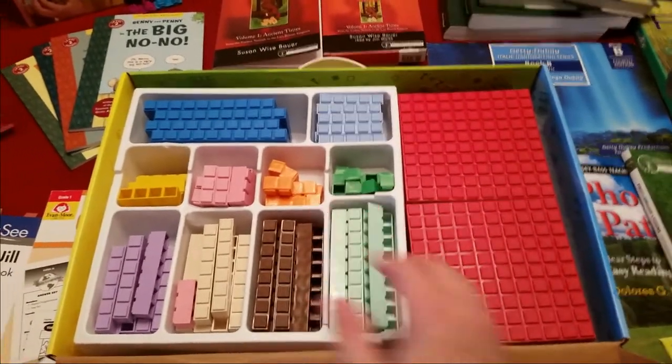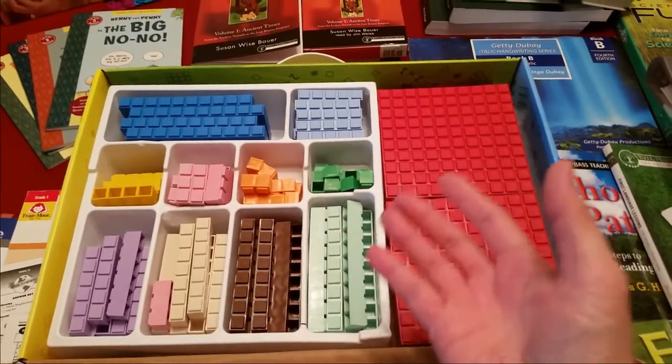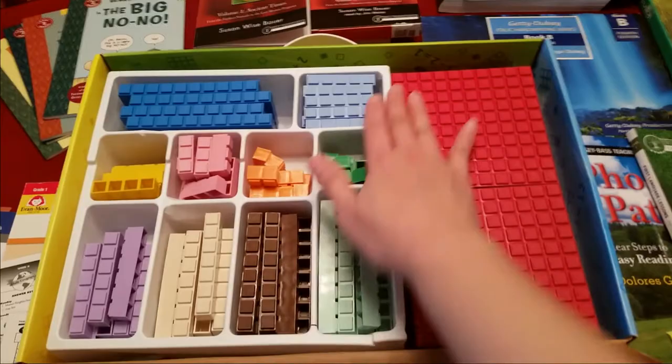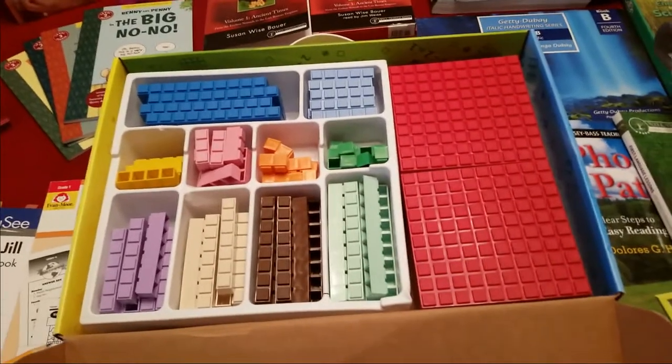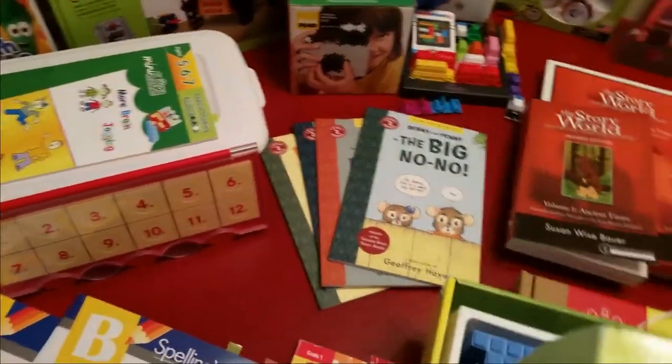And these are so helpful. The colors, they memorize the colors so that when you're adding, say, 8 plus 5, you automatically know to get a brown and a blue, and you can add them together. It makes it really quick when they're trying to do that. They don't have to count out the individual units. We really like this program a lot.